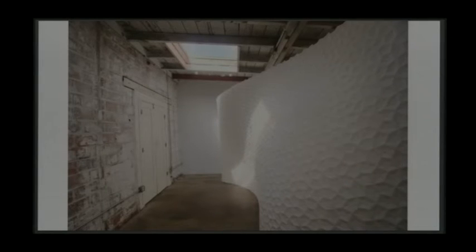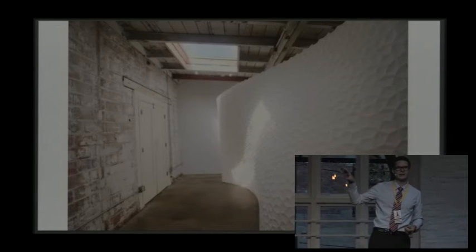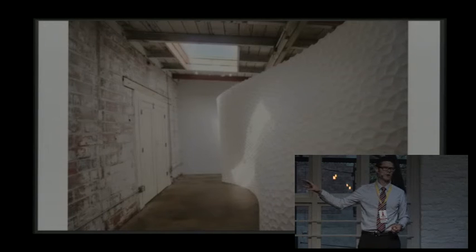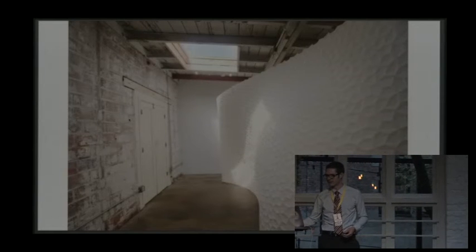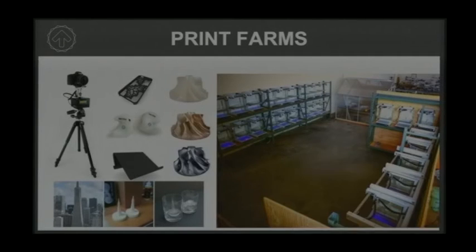We've built walls and stuff as well. This is all built on our desktop 3D printer. And it's literally, I think, something like a week's worth of printing, but on 15 printers. So you can do that sort of thing very quickly and elegantly. So print farms. I think that's a really interesting new development. And as a tool for makerspaces, I think that's the sort of thing that can really empower entrepreneurs.